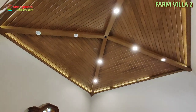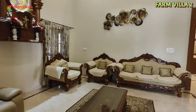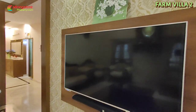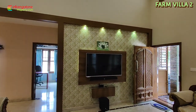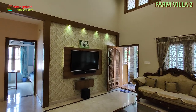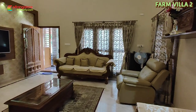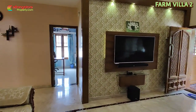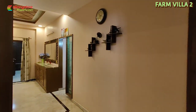So high ceiling living room. Beautiful wooden false ceiling, LED lighting. Italian marble flooring for the living and dining area. Recent construction. This was completed in November 2016. Owner built for own use. Premium quality construction. 4 bedroom plus study room with 2 living rooms. There is also servant quarters.